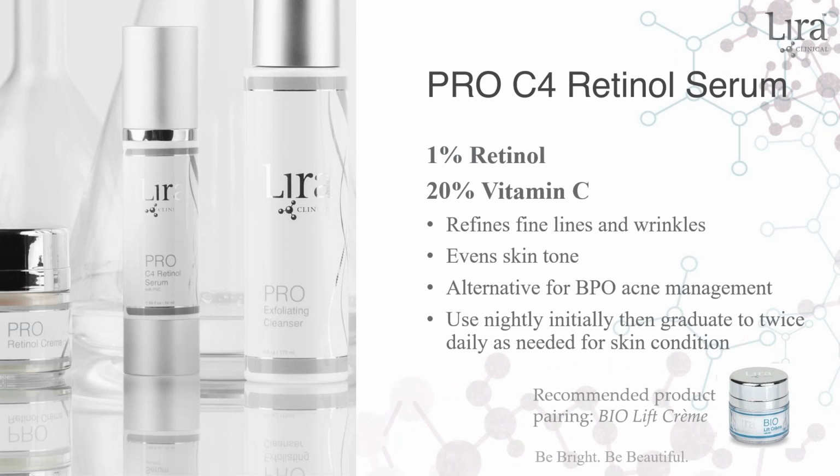Now, how do we want to incorporate that Pro C4 Retinol Serum into our clientele's home care? With that, they can start to use our Pro C4 nightly or every other night, depending upon if they have had that retinol in their home care before. And then depending upon that client's skin condition, you can gradually work them up to twice daily with that application. Obviously, keeping in mind that if they're using their C4 during the day, that they are using an SPF or a BB on top of that application.